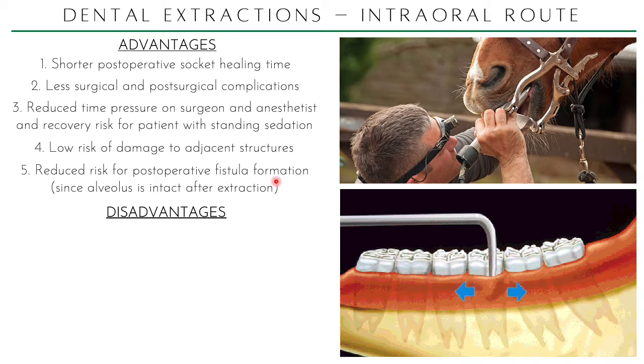Usually, there is less risk for postoperative fistula formation, or tunneling. Basically, that's a tunnel or a drainage that the fluids form in order to be drained. But since the alveolus is still intact after extraction, you're not making a hole through the bone. With the transbuccal route, you make a hole through the bone of the maxilla to hammer through. But here, since the alveolus is still intact, usually no fistula happens.